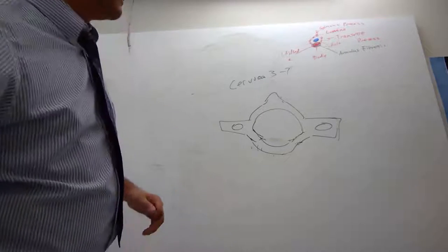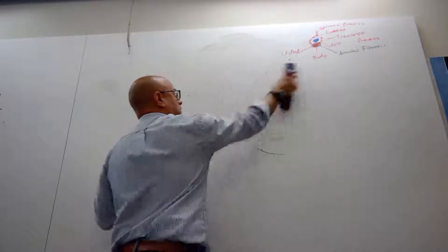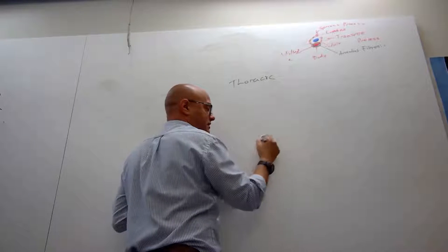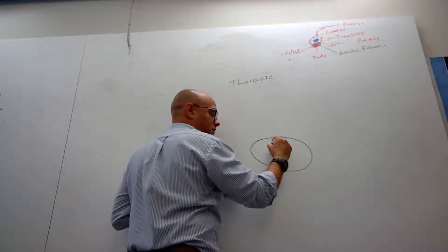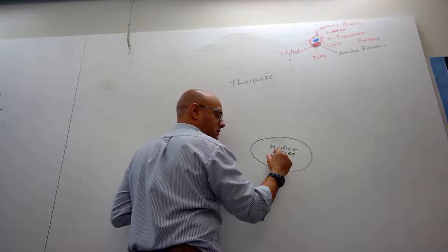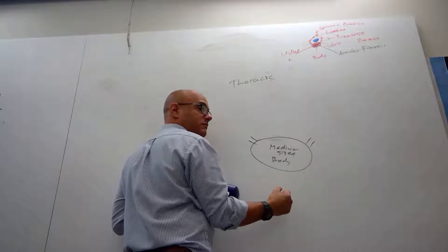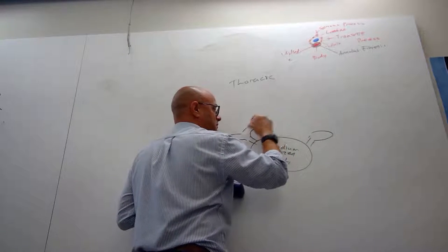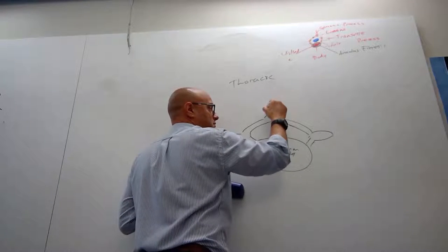Then, cervical. All right. Then, thoracic. Well, thoracic, what do we say? The vertebral bodies are getting bigger, right? So, a medium sized vertebral body. Still have pedicles. You see that? Still have transverse processes. Still have lamina. Still have spinous processes.